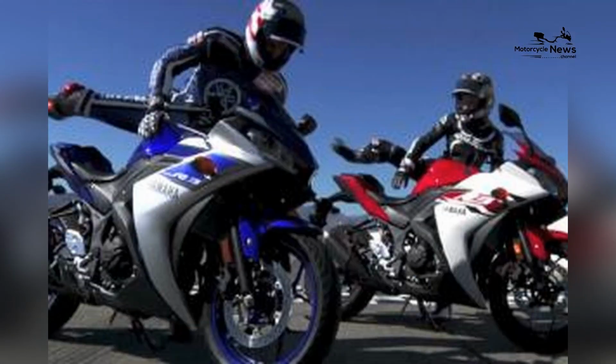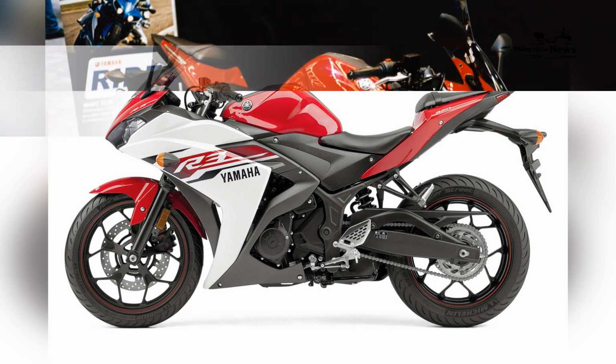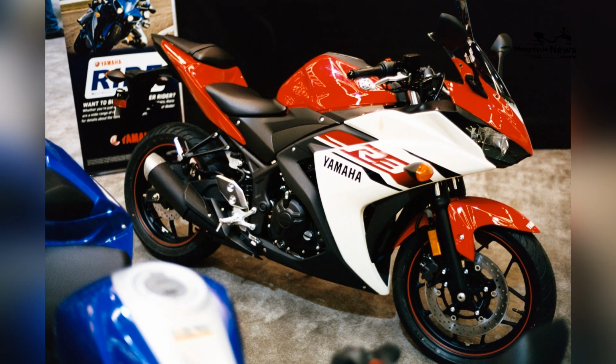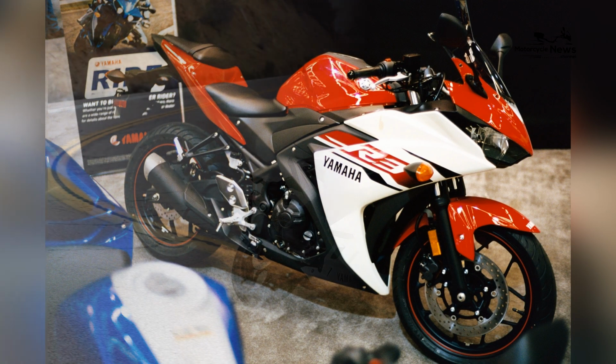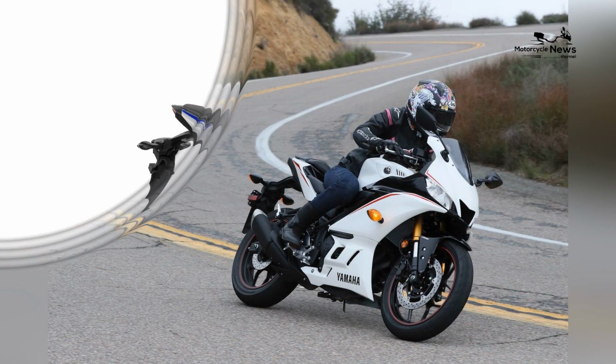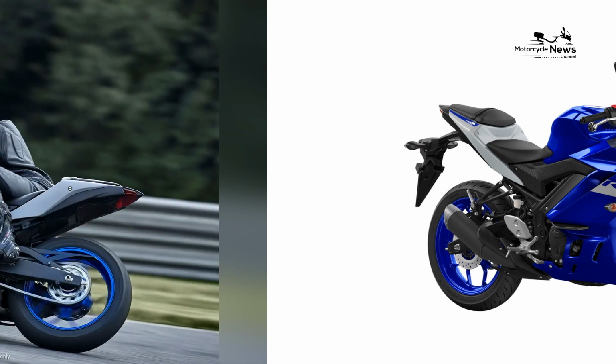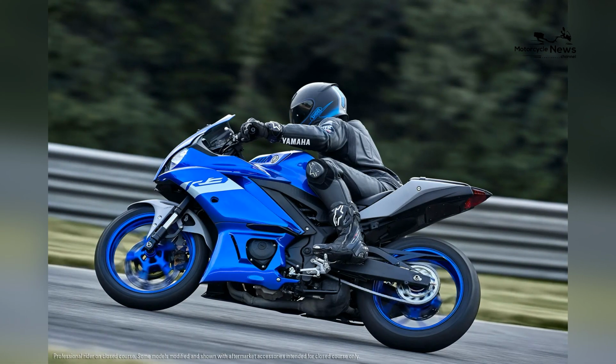Conclusion. The Yamaha YZF-R3 is more than just a beginner motorcycle, it's a gateway to the thrilling world of sport bike riding. Its combination of manageable power, lightweight agility, advanced safety features, and sporty aesthetics makes it an exceptional choice for riders starting their journey. Whether you're a novice or an experienced rider, the YZF-R3 offers something special.